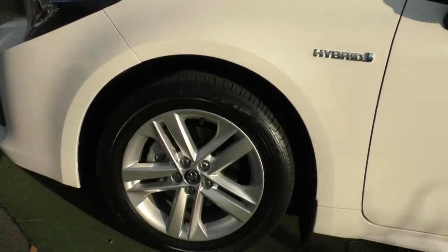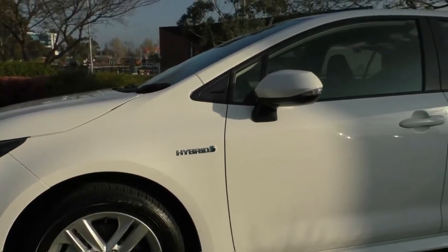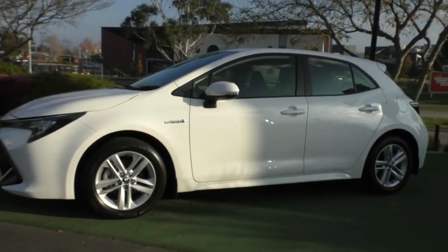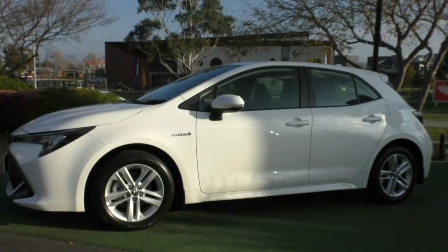It's just such a clean car, and that fourth and final alloy again in good condition. So you've got 4 great rims, plenty of tread remaining on the tires. The paintwork around the car is phenomenal, and you've got a very sporty, modern looking car. What we're going to do is pop the hood and take a look at the hybrid motor and some of the features inside the car.